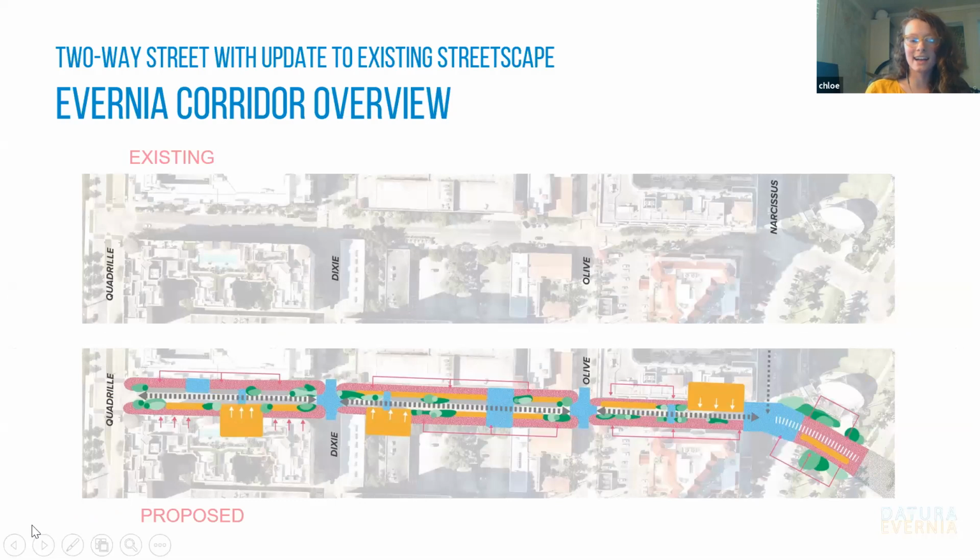Again, Evernia also has this rhythm that we've been looking at with this scenario, showing a little bit of parking on the first two westernmost blocks, and then subtly getting into different changes of how you can use that flex zone space and really engage the land uses around it. Those larger orange blocks show the existing uses that correspond with seeing more changes in active pedestrian zones. So perhaps more cafe seating next to the brewery and next to the mixed use building between Quadrille and Dixie. Next slide, please.